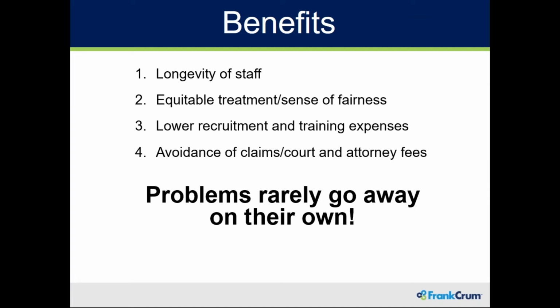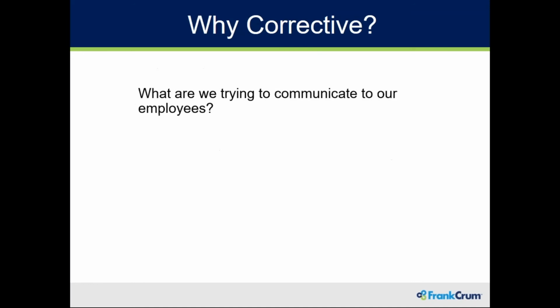So why corrective action? What is the purpose and what are we trying to communicate to the employees? So first, it's partly disciplinary. Again, you don't want it to only punish somebody, but it's a step in correcting the problem.